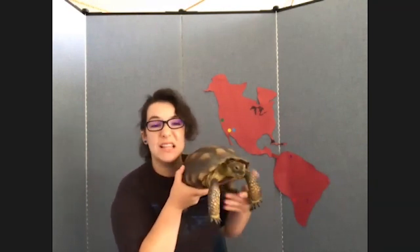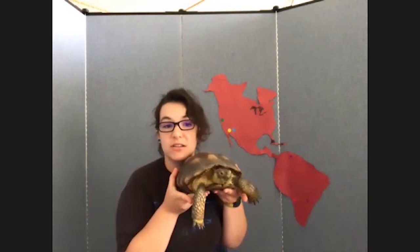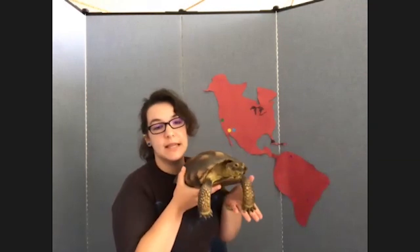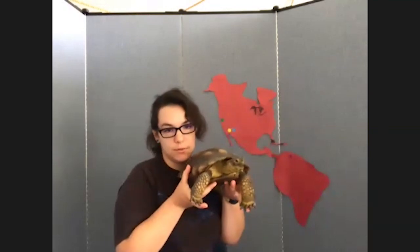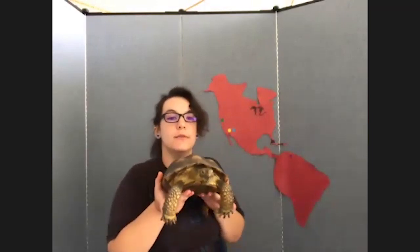In the wild, they live 35 to 50 years, but in captivity here at a zoo, they can live for over 100 years. So this girl can be 100 years old, and she is the largest land desert tortoise in North America, which is pretty cool. So here where we live, North America, she's the biggest tort that you will find.